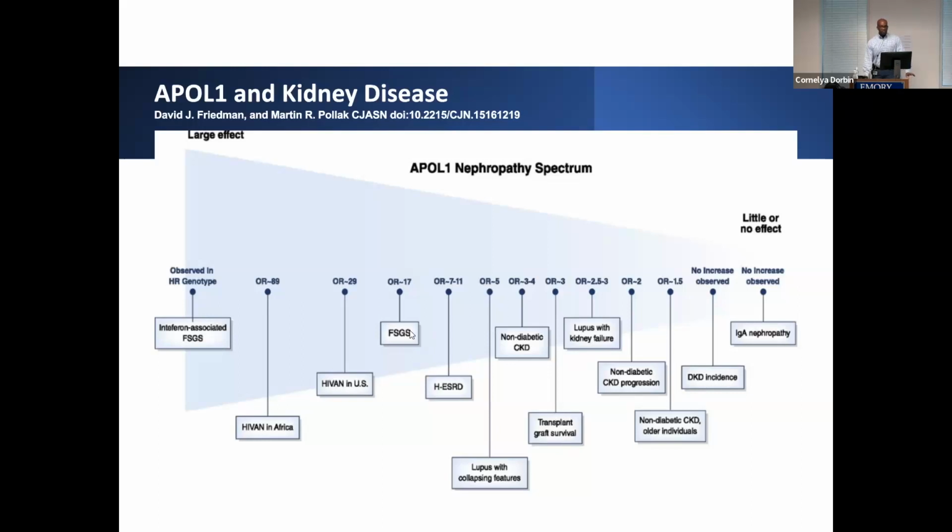FSGS, focal segmental glomerulosclerosis, which is one of those special inflammatory conditions. I think the most famous person we know with FSGS was Alonzo Mourning, the Miami Heat basketball player that had the kidney transplant. He had FSGS, and it's in higher rates in African American patients. HIV-associated kidney disease. We used to say we only see this in Black patients. Now we think we know why. That having HIV but affecting the kidney is a lot higher in African American patients.